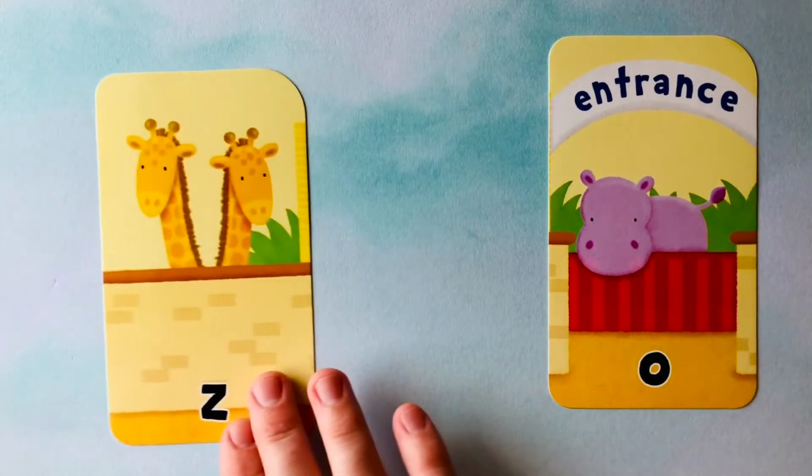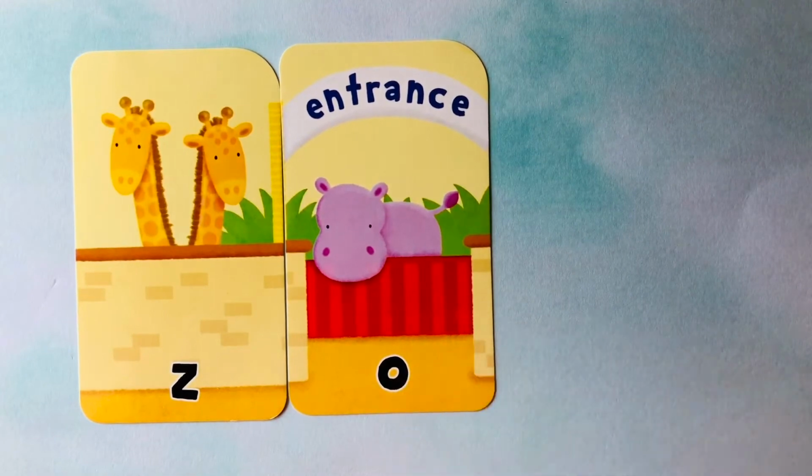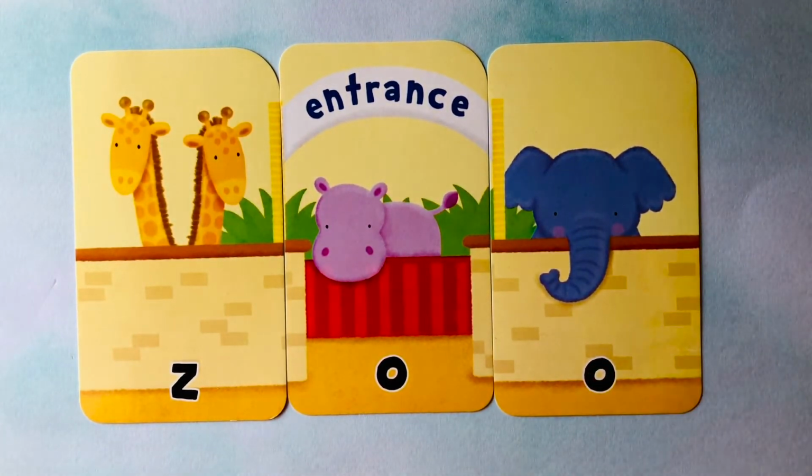It starts with a Z. It follows with an O. And it finishes with another O. Zoo. Z-O-O spells zoo. Z-O-O. Zoo. One more time. Z-O-O spells zoo. Great job learning your words.